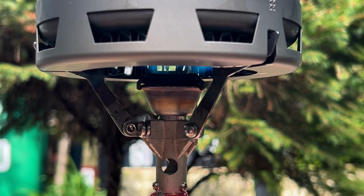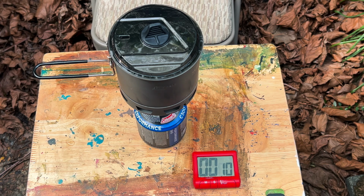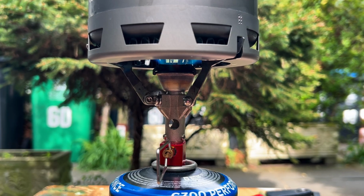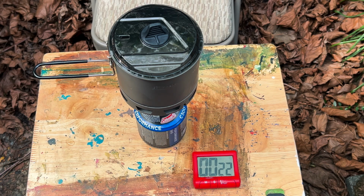Of course, it sounds like a rocket going off. Make sure the lid's on, yep. There's a reason why they call it the Pocket Rocket. And it's much louder than the Campingmoon.